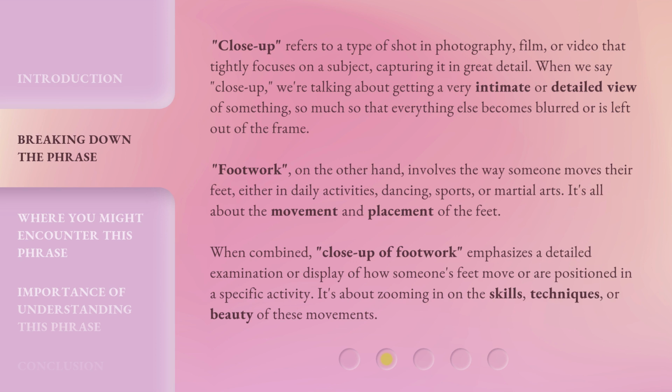Close-up refers to a type of shot in photography, film, or video that tightly focuses on a subject, capturing it in great detail. When we say close-up, we're talking about getting a very intimate or detailed view of something, so much so that everything else becomes blurred or is left out of the frame.